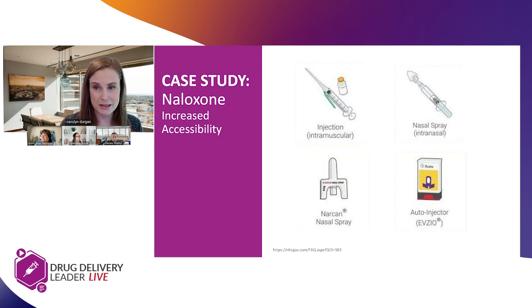It used to be an intramuscular injection, as you can see in the top left-hand corner, with a needle and a syringe and a vial, in either a kit or carried in an EMT bag or in a hospital. So it really was restricted to a healthcare provider, not a patient-friendly option. This was really an emergency use situation.